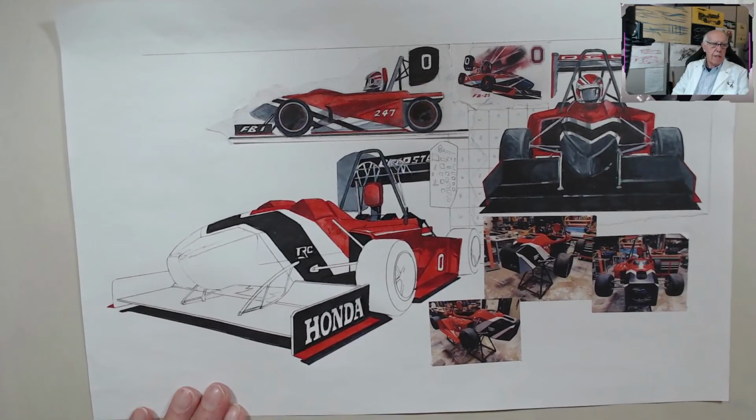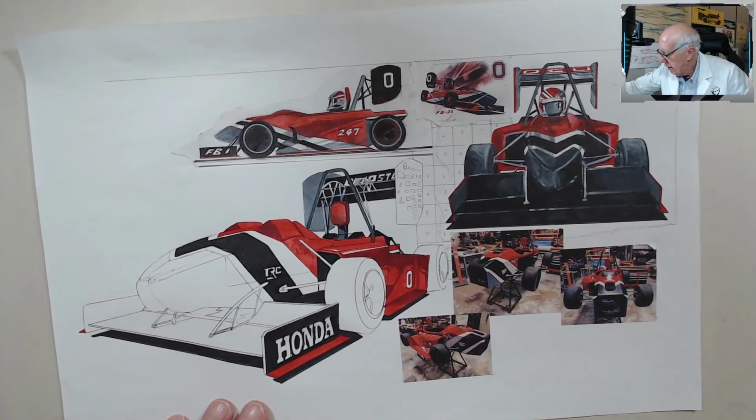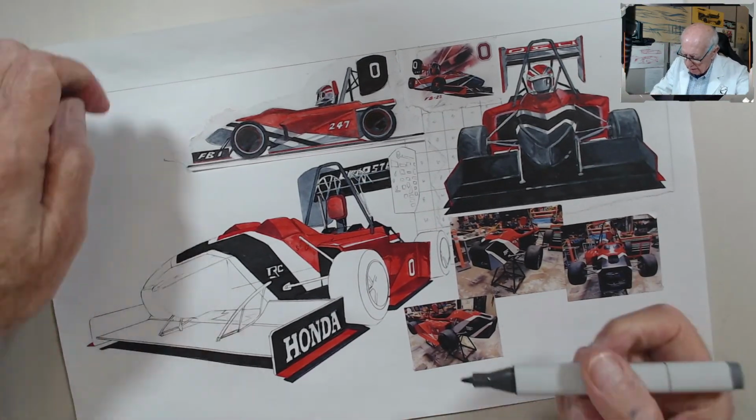Coming together little by little. All these pieces are kind of interesting. Let's see, number 5, number 6. Just going to get these guys in place.